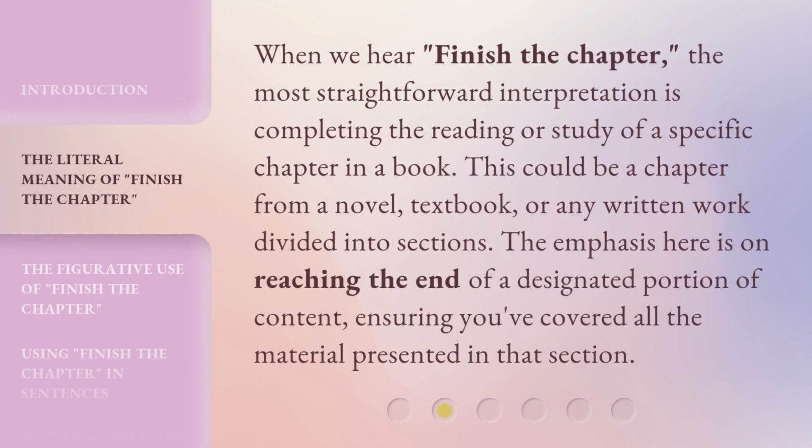When we hear, finish the chapter, the most straightforward interpretation is completing the reading or study of a specific chapter in a book. This could be a chapter from a novel, textbook, or any written work divided into sections. The emphasis here is on reaching the end of a designated portion of content, ensuring you've covered all the material presented in that section.